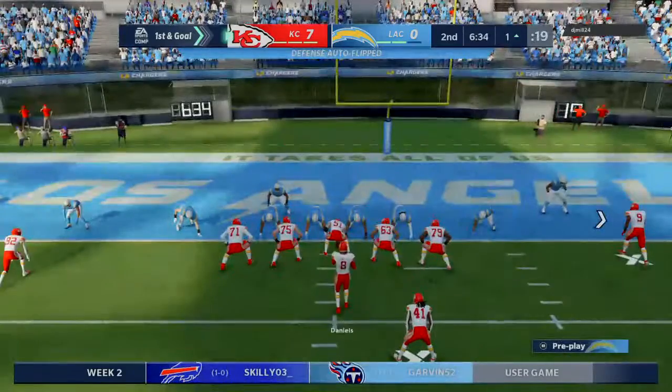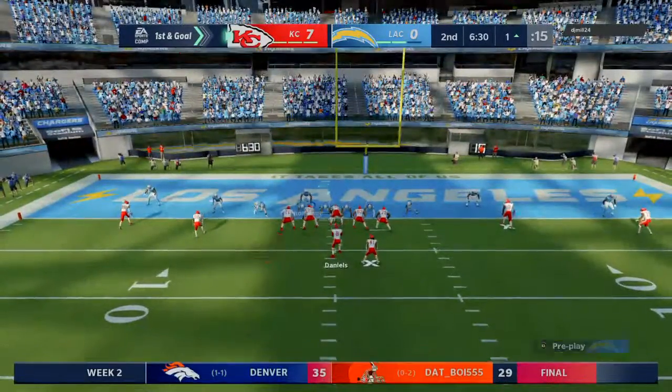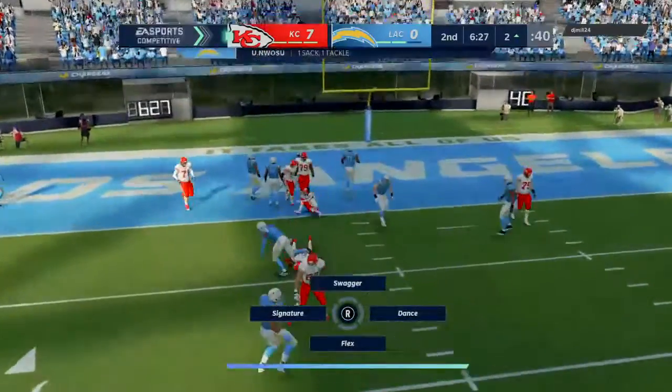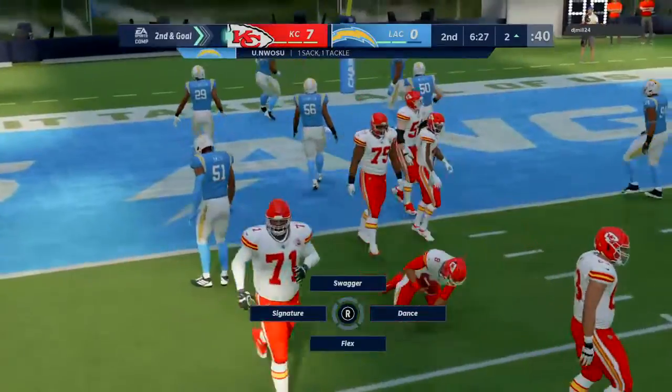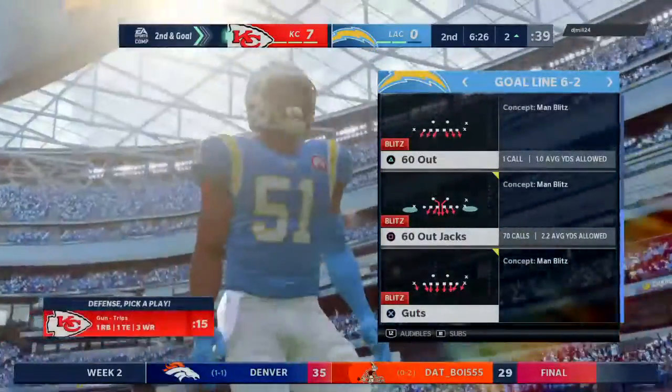So many times in my career, I've heard coaches talk about completions are one thing. As long as we're there at the catch and we get guys on the ground, we can live with it. And he's going to go down. This will count as a sack, a very short sack. Taken down at the 2. Uchenna and Wonsu got the sack there.